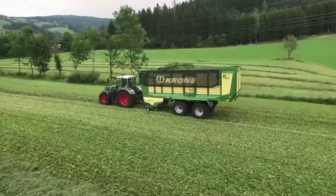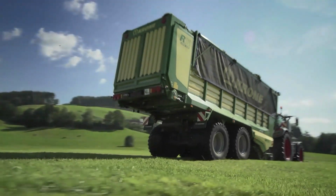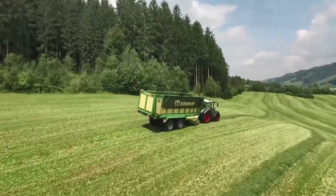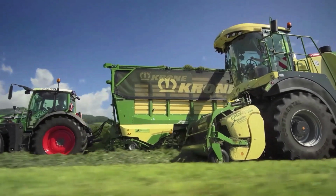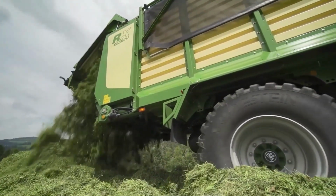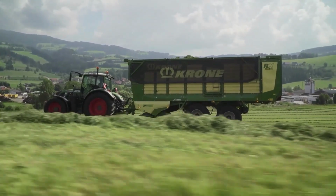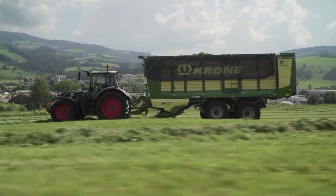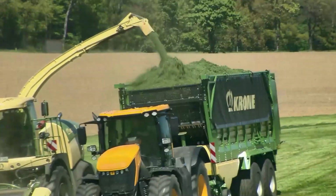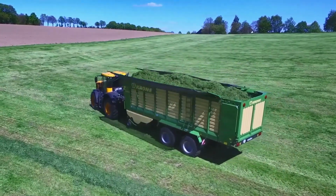To start off, a few impressions of the already featured RX models. 3 different variants available: the RX 360 with 36 cubic meters with a rigid headboard, and the 2 larger variants, the RX 400 and RX 430, with 40 and 43 cubic meters in volume. Best suited for small to mid-sized contractors or farming operations.